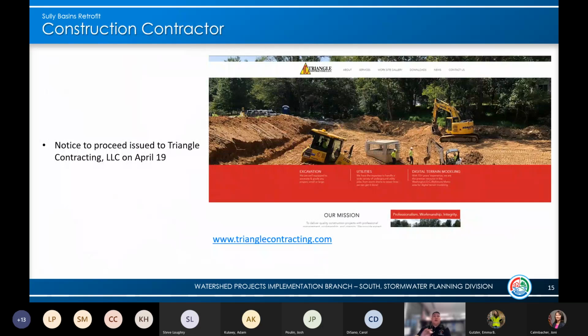So the construction contract was awarded to Triangle Contracting in February 2021. And on April 19th, they were issued notice to proceed. So you guys should have seen them on site surveying and marking the project limits.